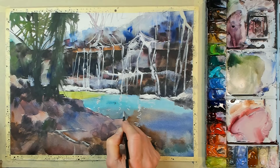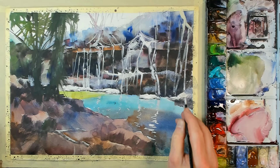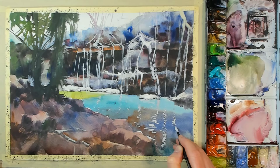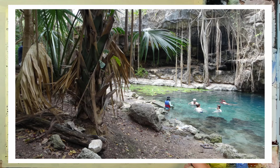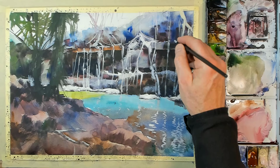A few reflections there and there of the center one. They're going to stand out a bit more where there's a darker background, the darker water there. Not too many, because otherwise, you can see from the source photo, you can just about see a softer reflection of some of those tree roots. And it's going to constantly change when there's a little bit of movement in the water. The reflection is going to change so much. You've just got to capture a moment in time, really. Little squiggly one there.